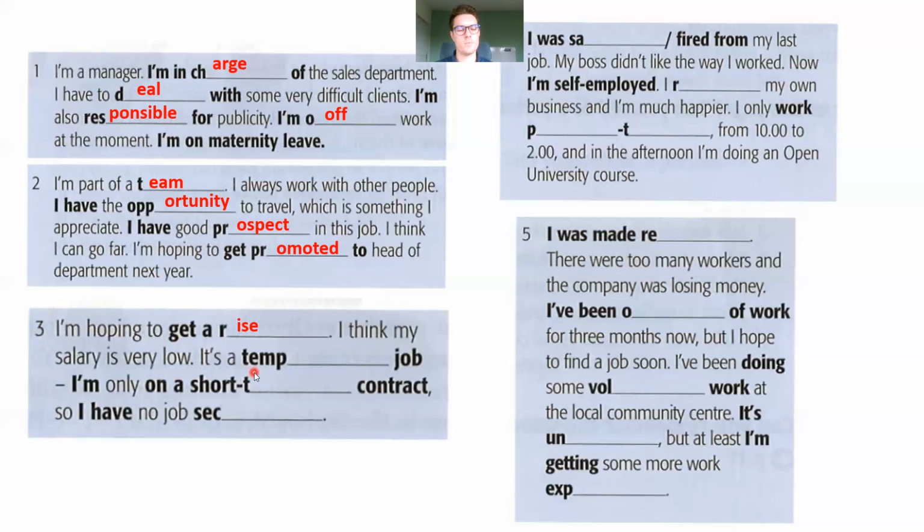It's, what kind of job? It's a temporary job. So if you got a temporary job, it actually means that you're only on a short-term contract, right? Short-term contract, and you have no job security. So if you're on a short-term contract, you have no job.